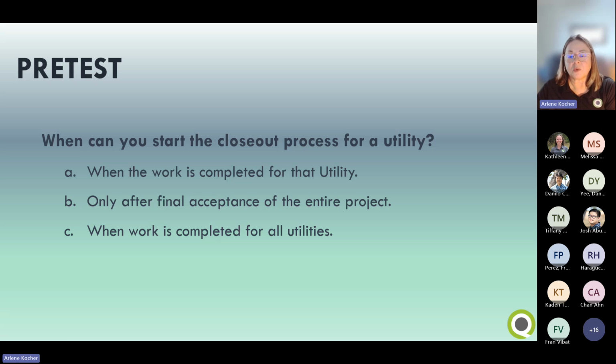So there are about 27 of you. I'm going to wait until we get to 18 or 20, so get your votes in, please. It looks like most people are thinking when the work is completed for the utility so far, although a few think you need to wait for all the utilities to complete their work before you can start closeout. I'm hoping for a couple more responses, although if you joined late, you probably can't see the poll in the chat. Okay, we'll go ahead. The answer is when the work is completed for that utility. So most of you knew that already.